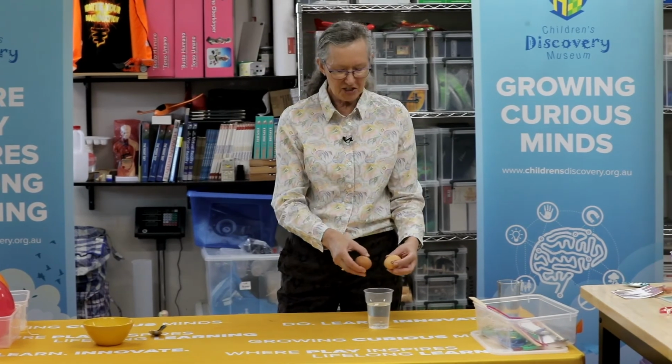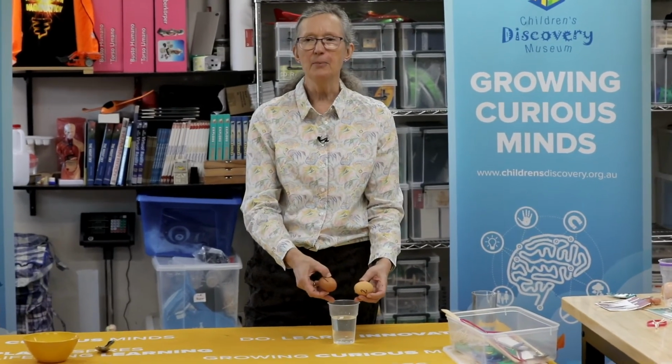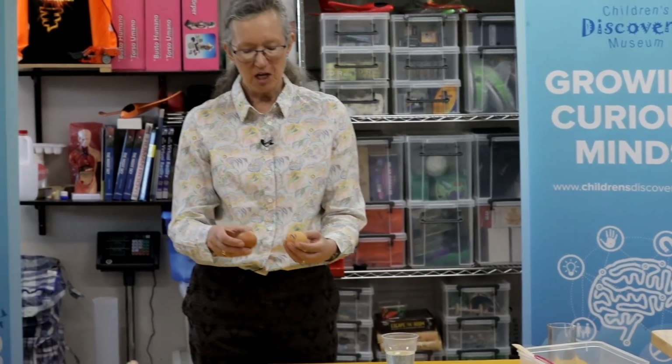Now, why didn't we get a difference with our cup? Why didn't the raw egg float? It's because even though this one's raw and this one's boiled and now solid, so this one's still liquid and this one's solid, they still have the same amount of egg inside them because we haven't taken any out. So that means they're both going to sink in the tap water as long as they're not going off, like I explained last week.